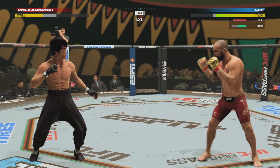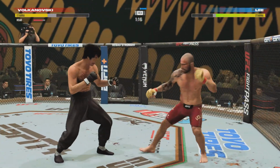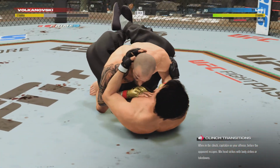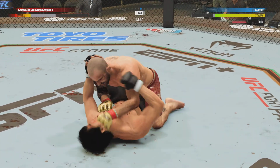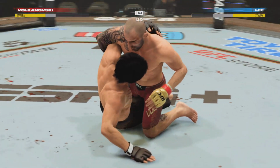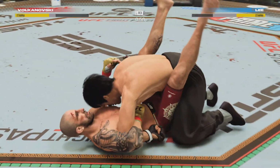Beautiful straight punch there by Volkanovski. Back to the leg kick now. That one's no good. Oh, back and forth we go. Volkanovski gets another takedown here. Good sign for him here. He passed the half guard. Under a minute to go.